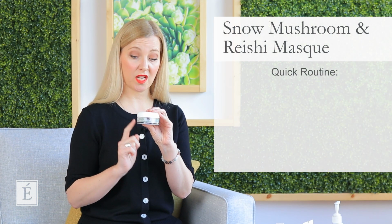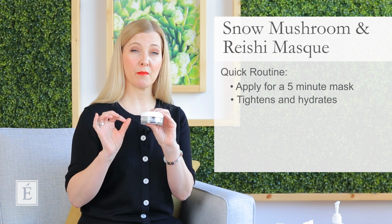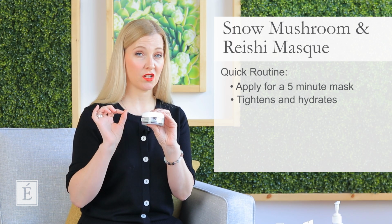What about my speedies? My speedy people who like things really quick. Fantastic, super easy. This mask, you put it on, glides on like a moisturizer, sets super quickly, and then you end up with this nice tightening effect. So this is literally like a 5-minute miracle. I'm not kidding. Pop that on, leave it on, 5 minutes, take it off. Your skin will be plump, bright, beautiful, and hydrated.